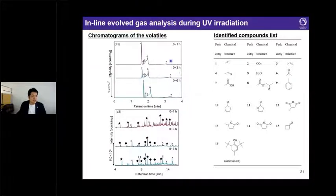The generation of water, carbon dioxide, acetone, and acetic acid was observed in the early stages of UV irradiation, and the abundance of acetic acid suggests that the major component of this reaction was the degradation of the vinyl acetate unit. In addition, the generation of aliphatic hydrocarbons was observed, and the PE unit was degraded.